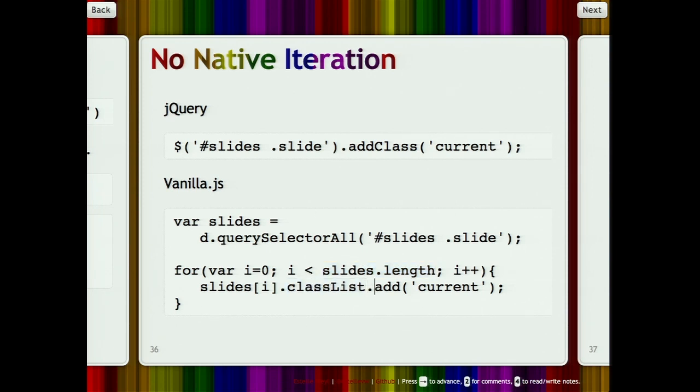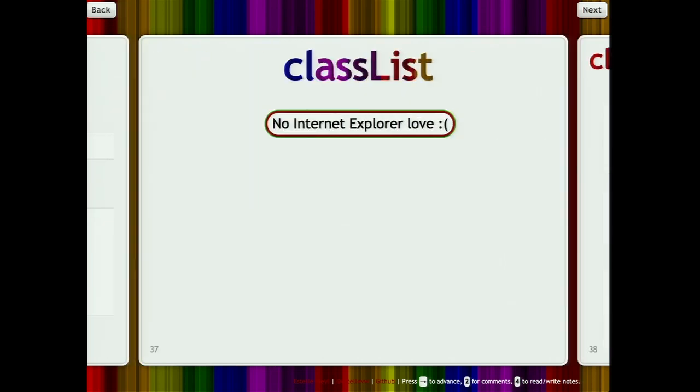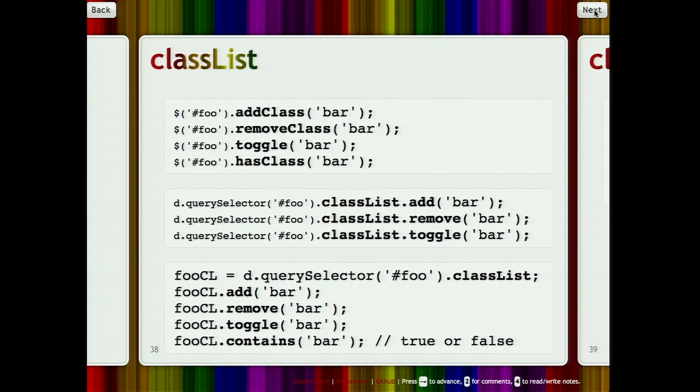So let's cover that. Unfortunately, classList gets no Internet Explorer love yet. And the other thing is, if you are going to be doing mobile, all of this stuff has worked on all the mobile devices that are currently popular. classList didn't come to Android till Android 3, so this might bite you, but pretty soon you'll be able to use it, so I'm going to cover it. classList is exactly like addClass, removeClass, toggle, and hasClass. You get the classList property with a bunch of methods: add, remove, toggle, and contains. So you just learned it. Wow, that was quick.